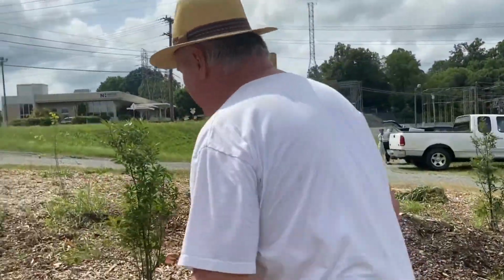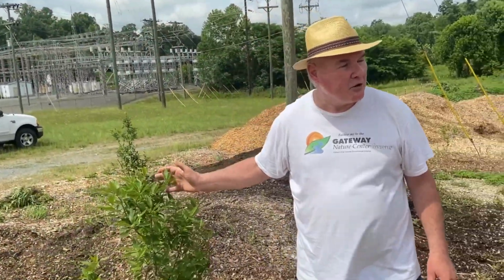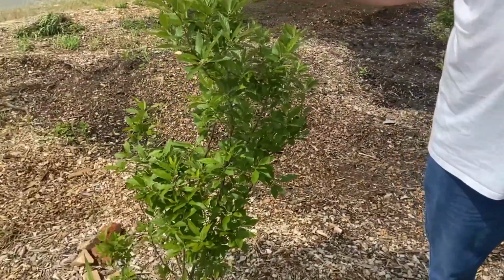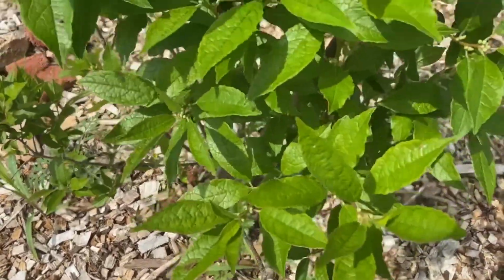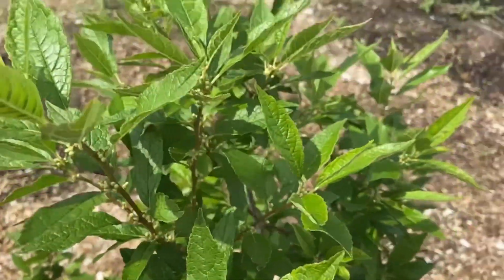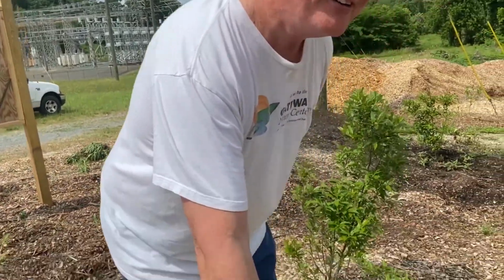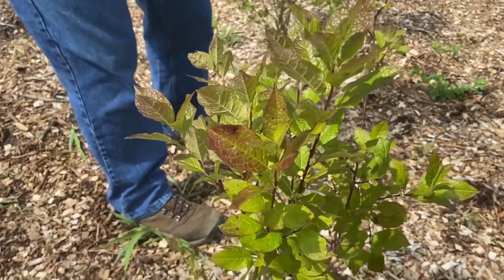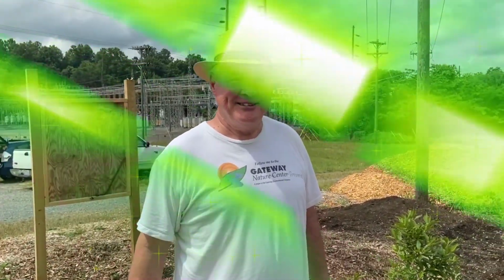Up on this hillside, we have a number of holly bushes that are also a native species, and they're also very rich as a food source for pollinators. An interesting thing about these holly bushes, there's 5 of them, and we're calling them the 5 ladies. And if you look right here, in order for them to have berries, they have to have a male. And this is the one male that is mated up with all of these lady holly bushes.